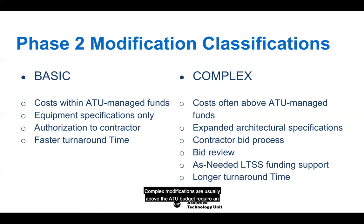Complex modifications are usually above the ATU budget, require an expanded set of specifications, need to be bid out to multiple contractors, and often require additional funding support from the client's long-term support services insurance provider, LTSS. As you can expect, complex modifications have a longer completion time. Again, it's important to remember that for both basic and complex modifications, landlord approval is required. All modifications by the ATU are done by licensed, insured, state-approved contractors, not by ATU or other UIC staff.